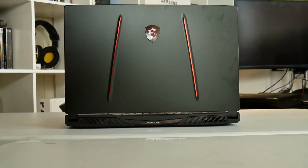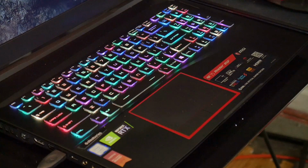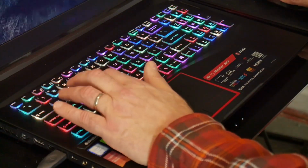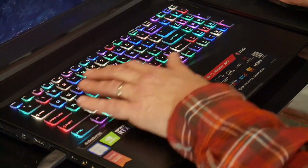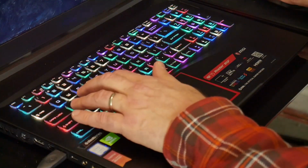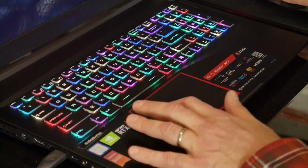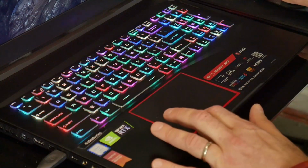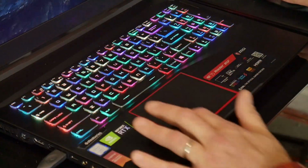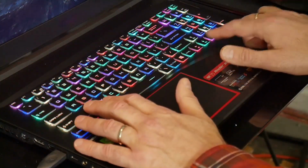You get the usual red decals, which, unlike the MSI emblem, don't light up. The keyboard deck is also made of aluminium. The SteelSeries keyboard is nice, has a good distance of travel, and the keys are well spaced. The RGB key lighting is very bright, and it really makes it pop. The Windows Precision trackpad is smooth and fairly large, with large separate mouse buttons and a red accent around it. You also have easy access to volume and screen brightness controls.